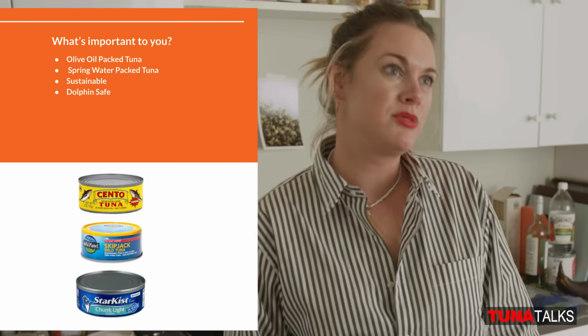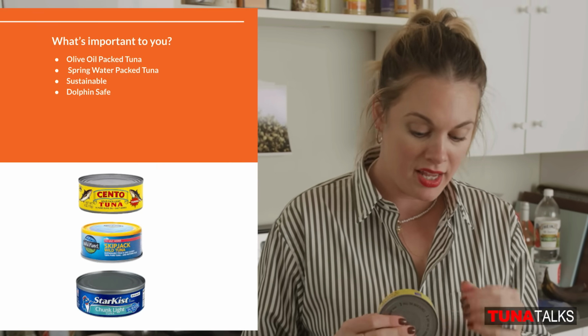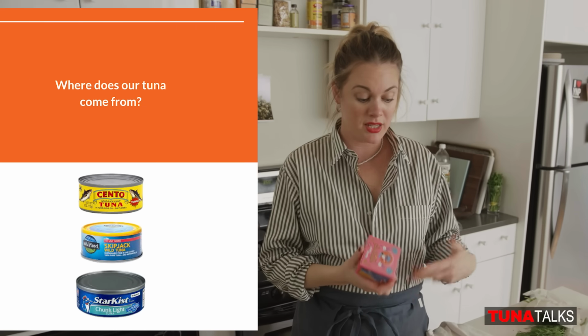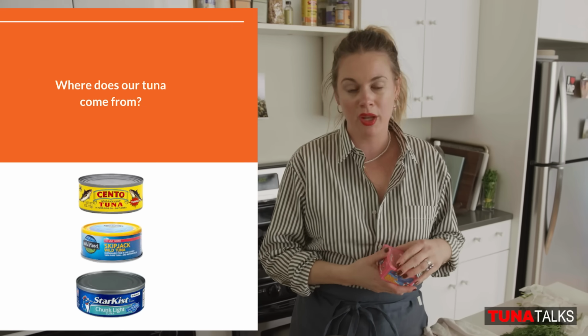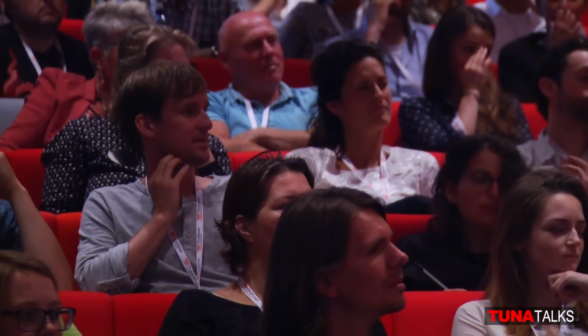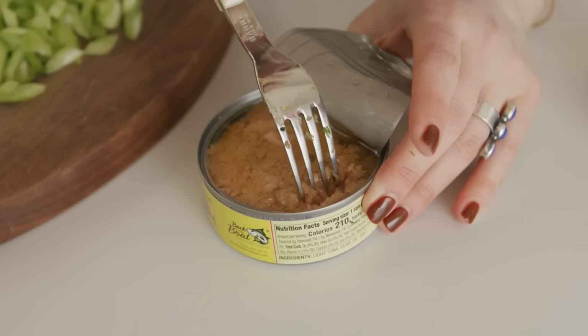Okay, I know that I like olive oil packed tuna. I know I like tuna only packed in spring water. I know that sustainability and the dolphin safe logo is really important to me. The more we think about where our food comes from, the more these companies are gonna start to come up being like, okay, where does our tuna come from? How can we source it more sustainably? How can we make sure that those practices are trickling down? End speech.